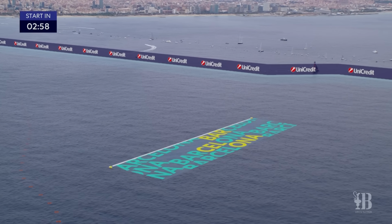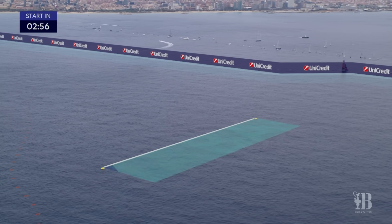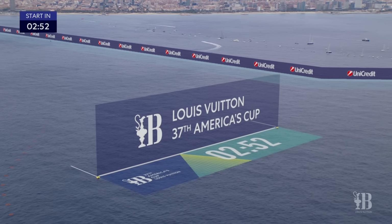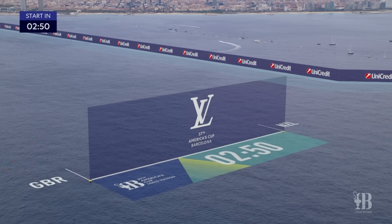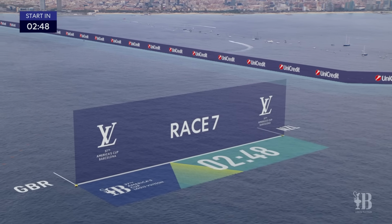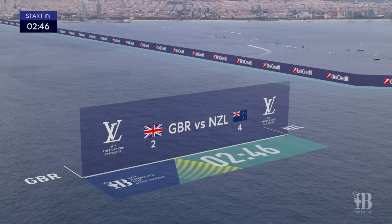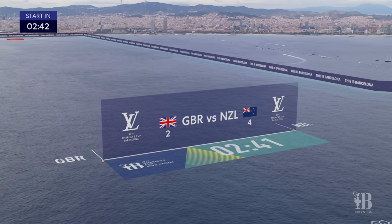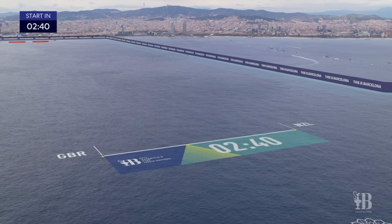This is the race committee. The wind sampling is complete, and this race is live. It is a day where we're going to find which team has nerves of steel. Last time we were racing, we talked about it being a tipping point. It tipped in favour of INEOS Britannia. So how will the defenders respond?